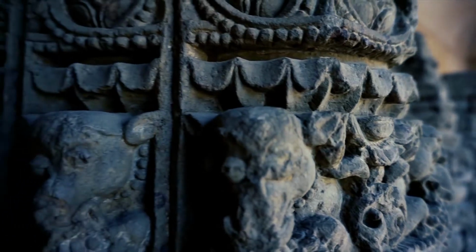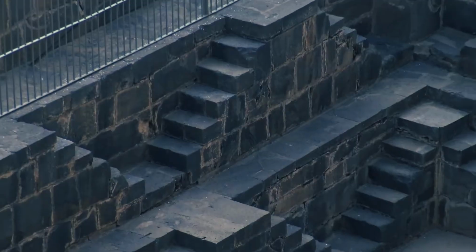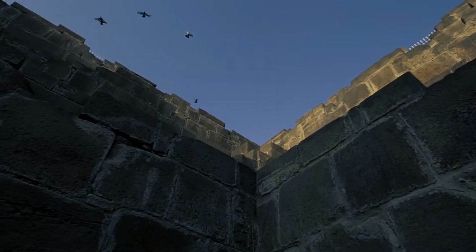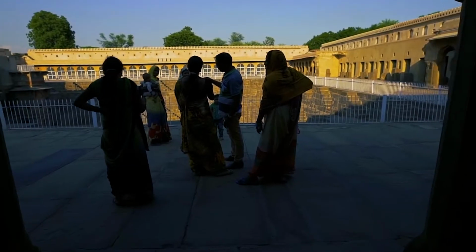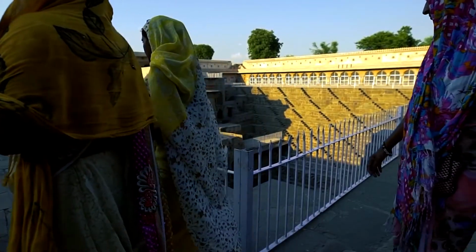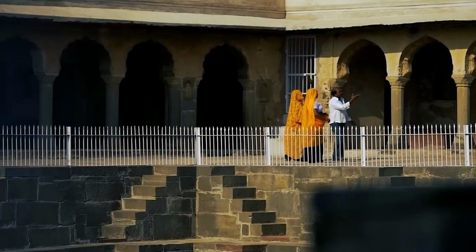Now, experts don't agree about Chambayori, but some are sure this well was made by a highly advanced ancient civilization using some technology that we no longer have access to. Experts also think that Chambayori is not a well, but something else entirely.